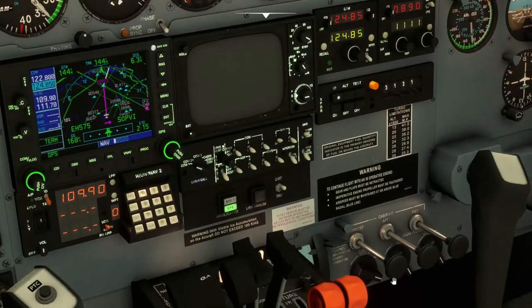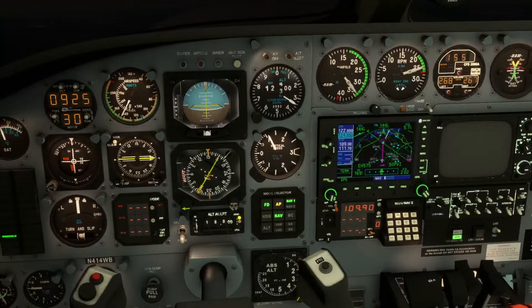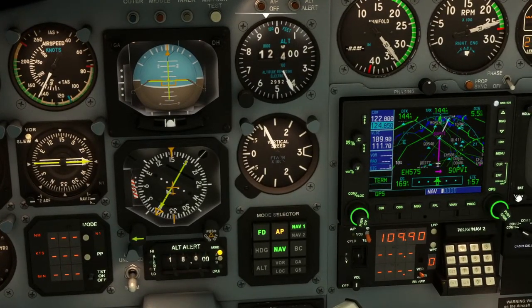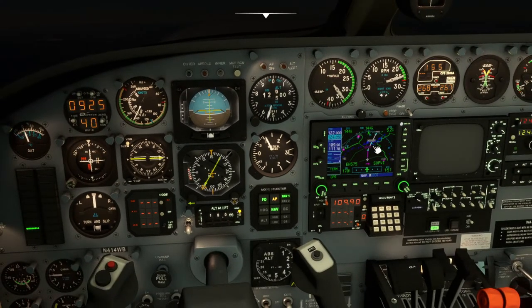I still have not really, truly explored all the heating options. I've played around with it a little bit, but basically I'm just winging it always. So 12,500, it's actually quite a powerful engine, I believe.